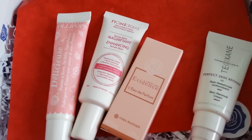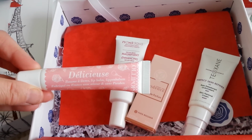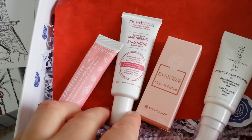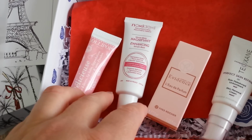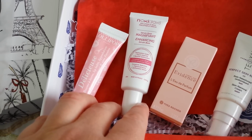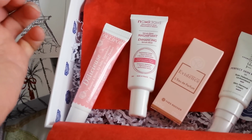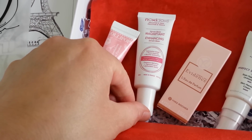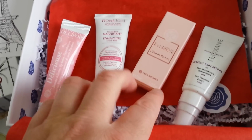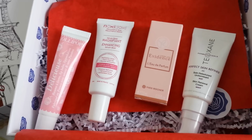You have a lovely lip gloss here, which tastes yummy and smells yummy, delicious. And there's a cream. It says enhancing serum base with hydration tote. Actually, it's in French. Beneath it says complete hydration, tightened pores, antioxidant shield. So that's interesting. I haven't tried that before. There's a perfume that we'll have a quick sniff of in a sec, and a skin refiner. So that's a new company as well.